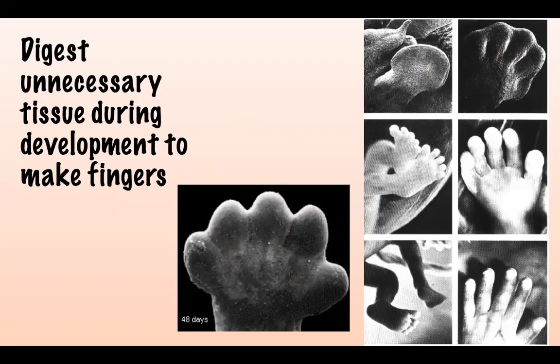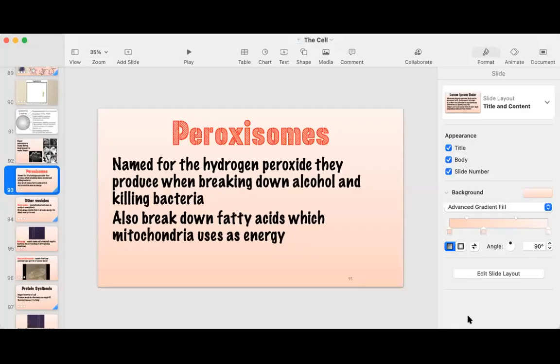Now, these cells should be destroyed after all of that development is finished. Okay, can't see my mouse. All right, where am I at? Close that.